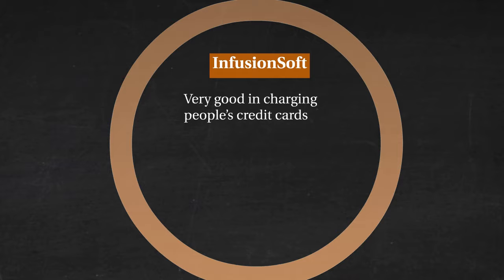So with JVZoo, the only downside in this case is that somebody enters their credit card or PayPal account for one-time offer 1, they're presented with one-time offer 2, and they have to do it over and over again. So it's not as seamless as Infusionsoft. Now, the cons with Infusionsoft is that it's very expensive, very complex in terms of setup.